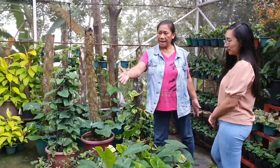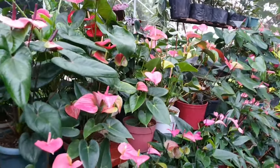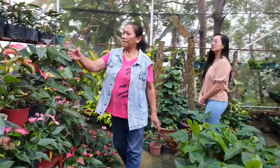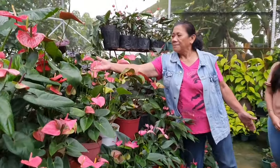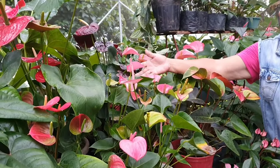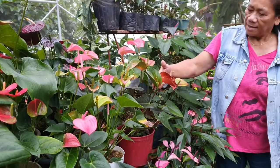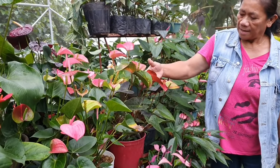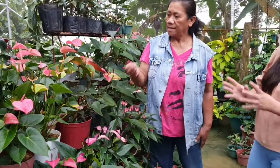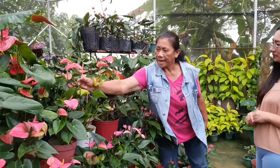And different kinds of mini anthuriums. This is also very expensive, but I'm not selling this. Yeah, this is another kind of anthurium, the black anthurium here. And we have also the rainbow anthurium. Magkano po yung rainbow? We sell this one for 1,750. And then we have also here the new one, new kind.